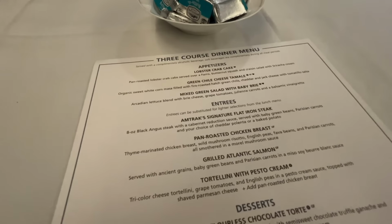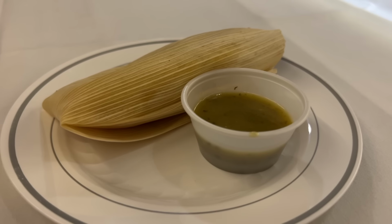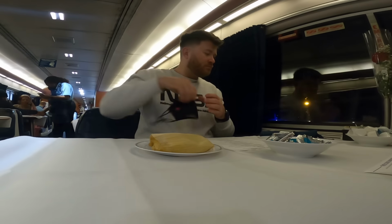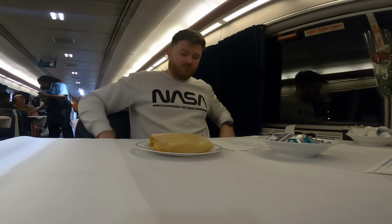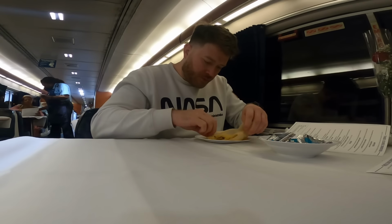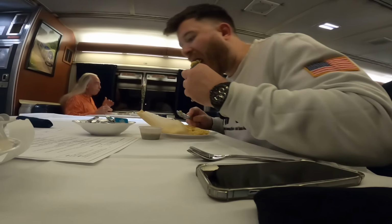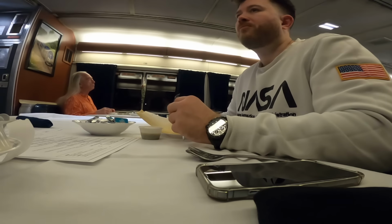Bear in mind I'd already ordered my starter just as we left Chicago, and this promptly arrives at my table, the green chili cheese tamale. Now, me being a total muppet, I tried to bite into the corn masa. Oops, one cheapish adjustment later to a knife and fork, and it's back to our regular program. It was spicy and cheesy, but enjoyable.